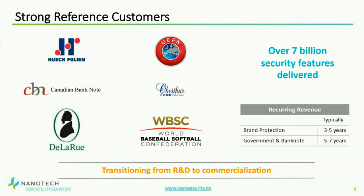I would also remind everyone that in both the banknote and brand protection markets, the wins tend to be recurring in nature. Brand protection programs typically run from 3 to 5 years, and banknotes often remain in circulation for 5 to 7 years. In fact, we've been producing Lumichrome optical thin film for one central bank for 19 consecutive years.